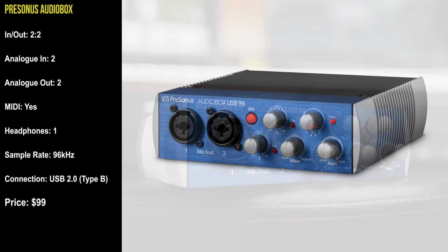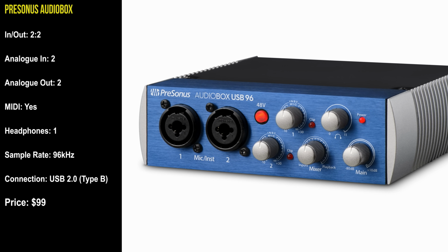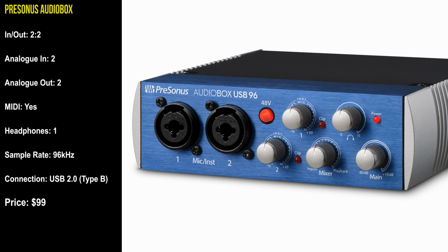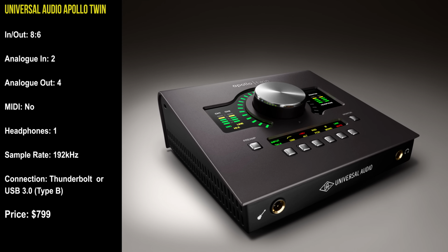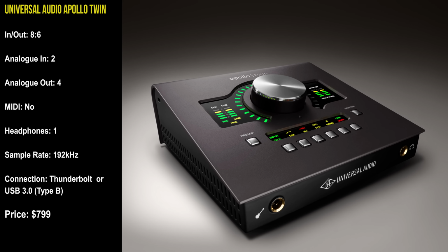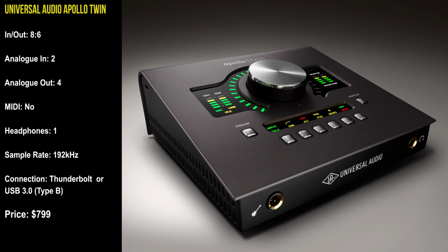The real selling point of this interface is probably the price, but if you don't need many connections and would find the MIDI connections useful, this is a decent quality interface that will serve you well. 3. In at number 3, we have the Universal Audio Apollo Twin. We're looking at the Thunderbolt version here, but there's also a USB variant.